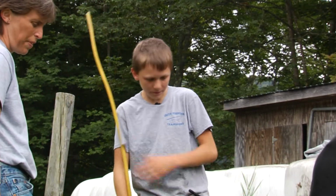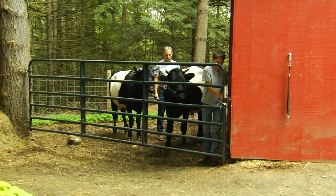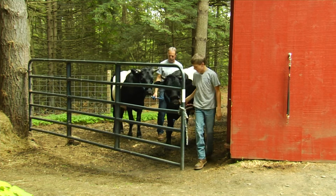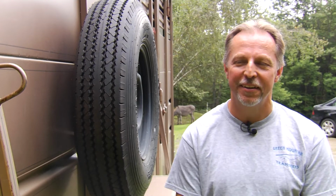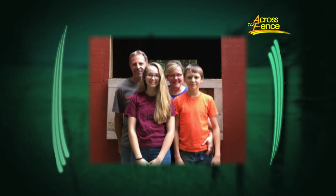Come on, boys, head up. Heads up, guys. The Green Mountain Teamsters 4-H Club only meets once a month, so the bulk of the training and everyday care is the responsibility of the teamster and their family. I like those bulls just as well as he does. Mick Campbell is a former 4-Her. He and his wife are proud to have both their children in 4-H.